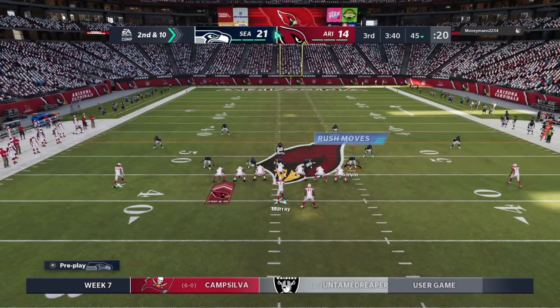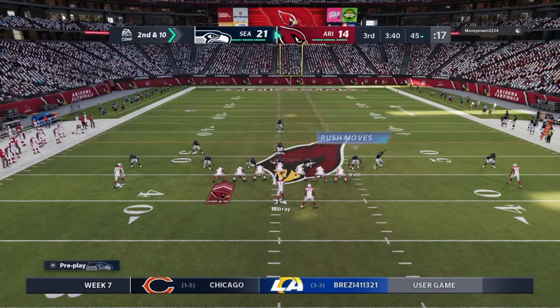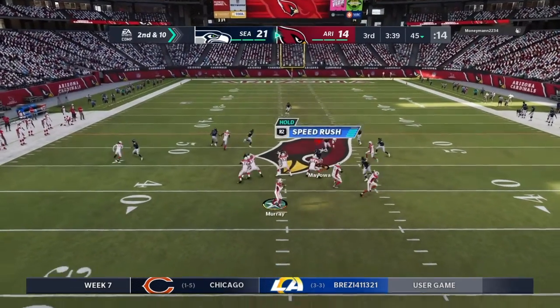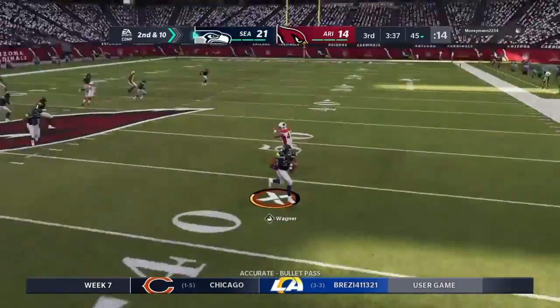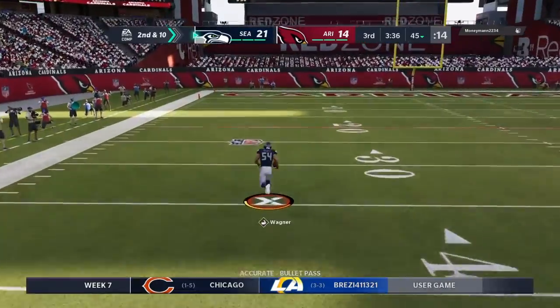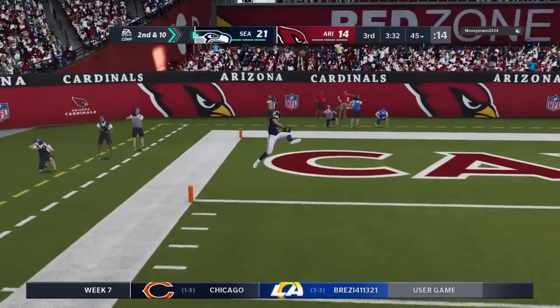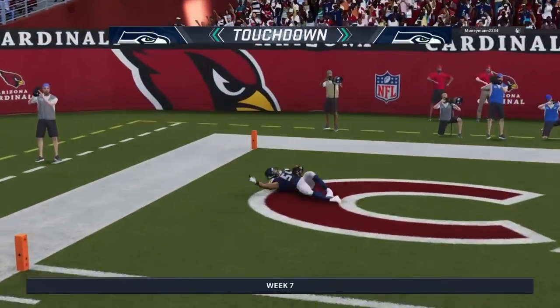and they force another incompletion. Watch the screen. 54 is Mike. Watch 54. Murray looks to throw again, 2nd and 10. And he fires one that's intercepted. Picked up by the linebacker, Bobby Wagner. And he will take this one home.